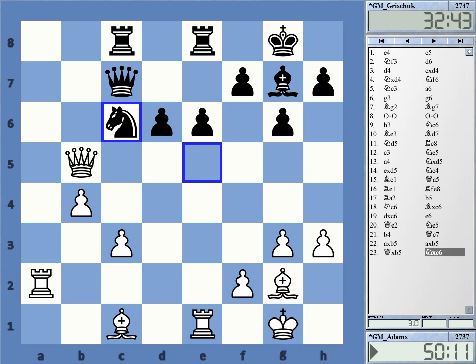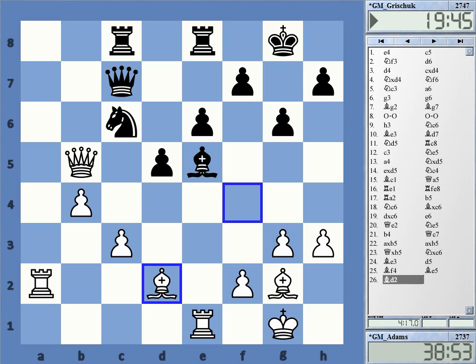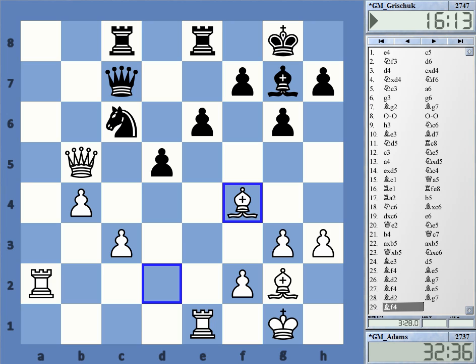Yeah, b5 was falling, c6 was falling. We are talking about an equal material position here. White has the two bishops, but black has definite play against those weakened pawns. It is something that delicately balances each other out, and they repeat it here. I think they are both kind of content with this result. Adams making another draw in a tournament where he's clearly the underdog, and Grishuk maintaining his +1 score with the black pieces here. It's not a bad decision at all.